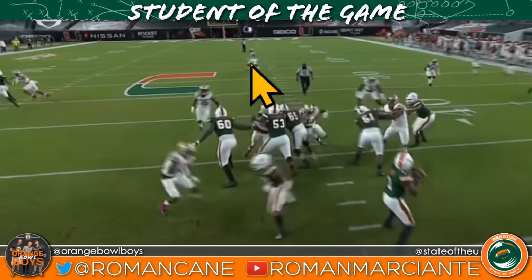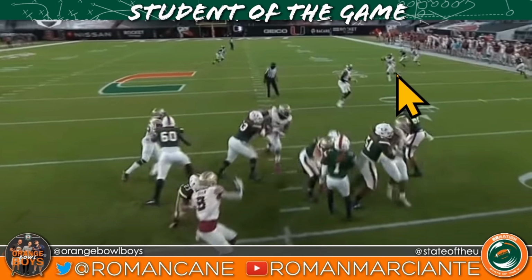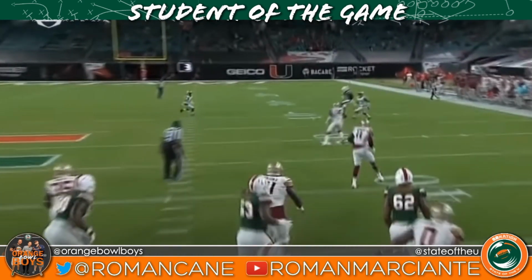Remember that safety? Immediately, D'Eriq King finds this. He knows where this ball's going. You want to talk about throwing with anticipation? This ball is coming out. This is an elite-level throw right in the window. Check this out. Mike Harley, I know you had two options open on that play. I've got to tip my cap also to Rhett Lashlee. I'm just tipping caps everywhere. I'm excited. 52-10. Let's go.